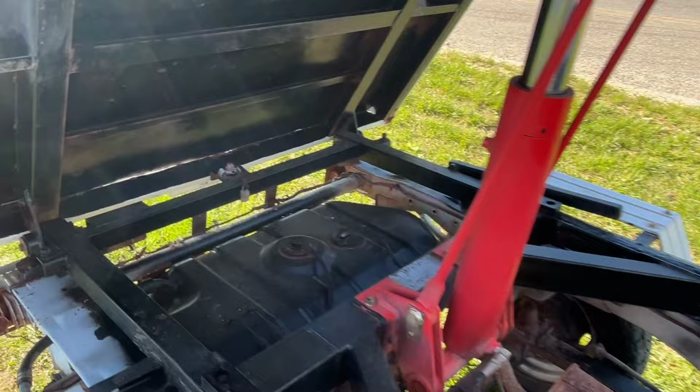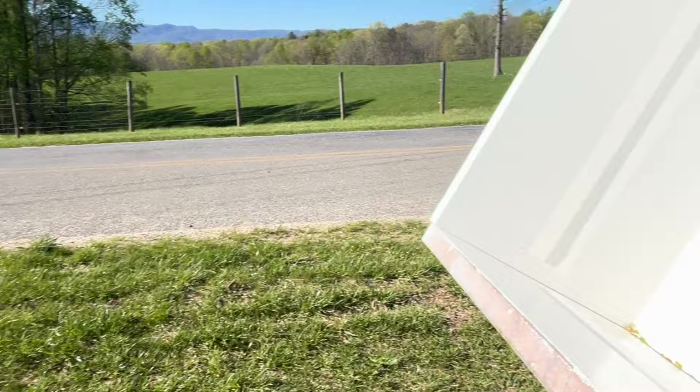This is the bottom of the bed. That, guys, is remarkable condition. That is in very good condition. Beautiful. Very nice.